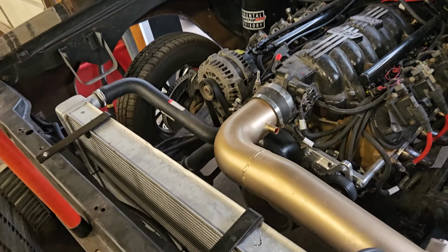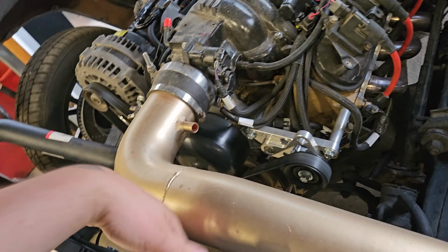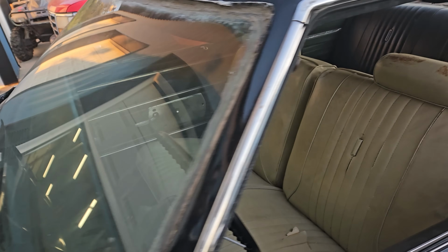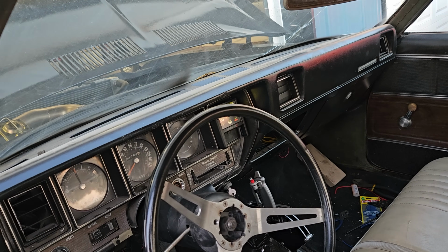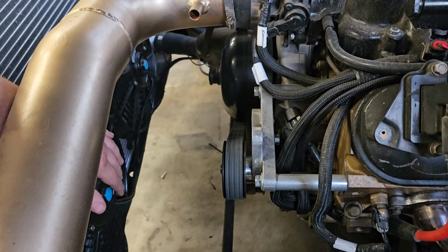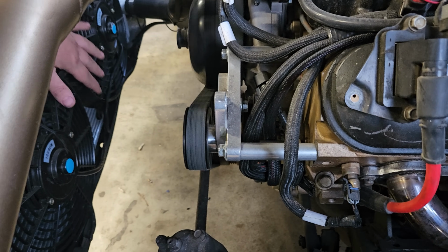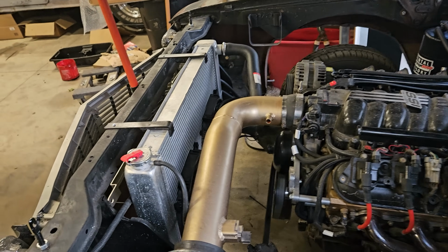Alright, I just got the fans wired up using a negative ground trigger. Let's see if it works. It should turn on at 106 degrees. We're at 103 right now. 104. So any second. There they go. Perfect. Hell yeah. One more thing knocked off the to-do list.